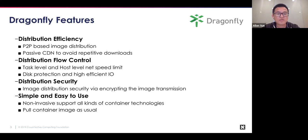The second one is flow control. Everyone knows that in the container world, every node will bear some application workload. Besides the workload, the image pulling workload still exists on the same node. And how to isolate it from the application workload, for example, the disk I/O and the network I/O? Dragonfly can intelligently use this as a factor to judge where and when to download the task and write to disk. So task-level and host-level network and disk speed limits can be implemented in Dragonfly.